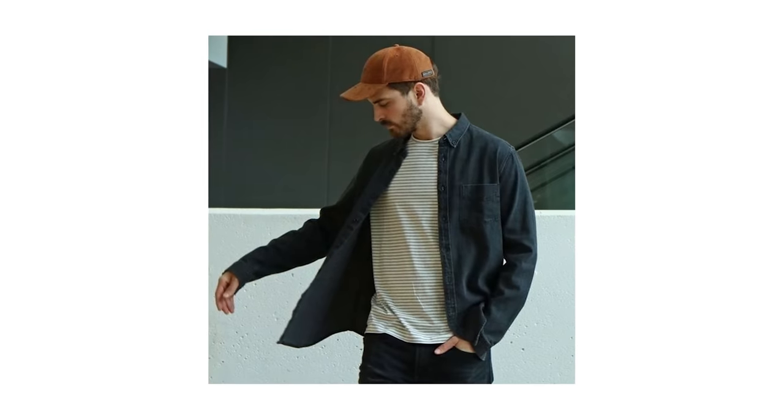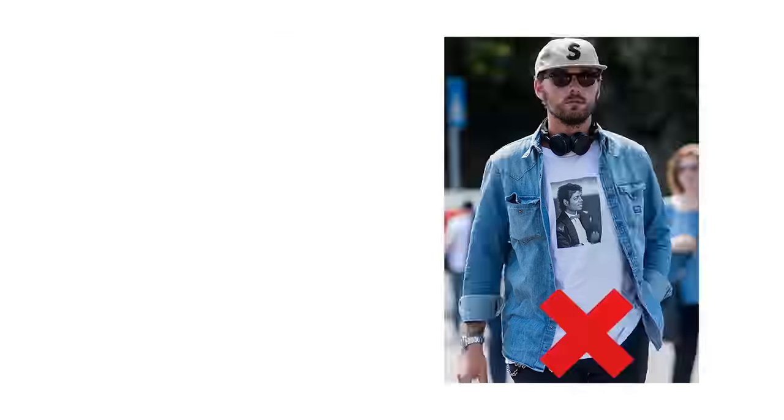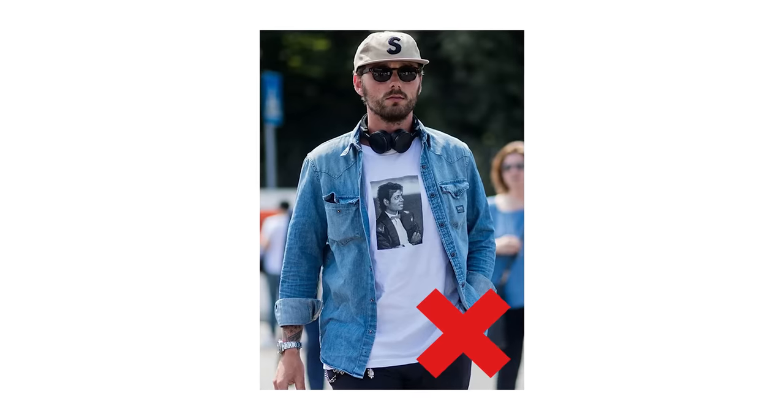I mean, it's pretty much the quintessential summer accessory. However, don't think for a moment that just any old cap will do. Make sure to go for one in a solid color and always avoid overbearing logos or tacky graphics.